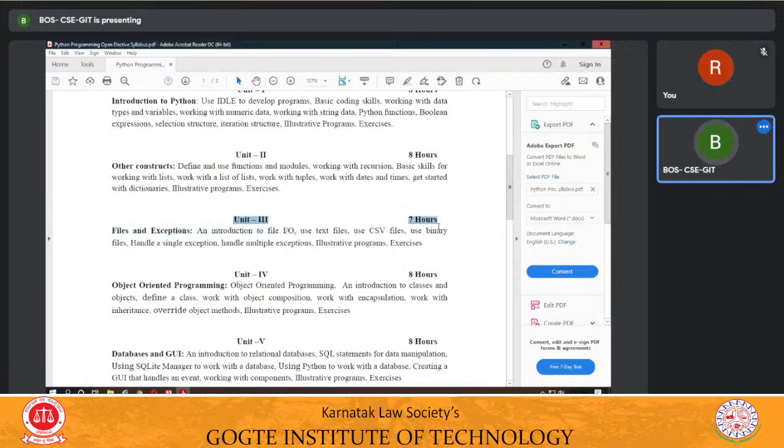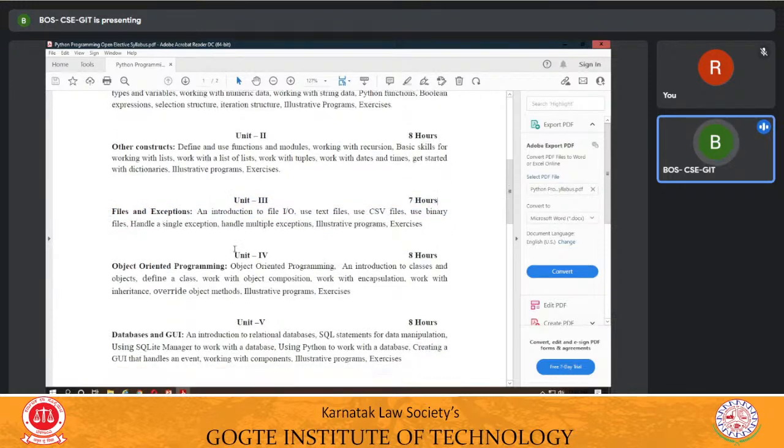The third unit is a 7-hour portion. It would deal with files and exceptions. A file is a collection of related data, basically used for persistent data storage. Here we will see how to work with text files and CSV files. CSV is comma separated values files. And how to work with binary files.